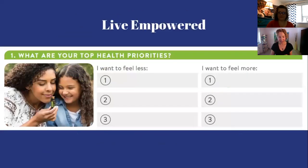So let's talk next about health priorities. This is where I want to turn it around and have you start thinking about you. You're watching this on your own, and I can't hear you right now, but let's think about what you want to feel less of right now. I want you to really think about this, maybe even write it down if you have a pen and paper, or maybe what do you want to feel more of? Some questions you can think of: what can't you do right now that you wish you could do?